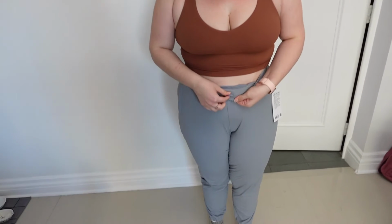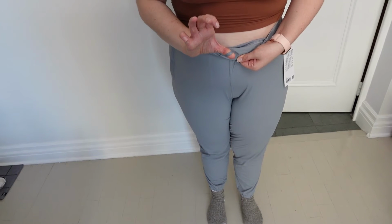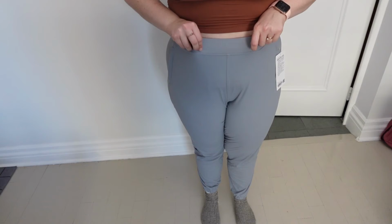For me, I feel that the fabric is a little bit too swishy, so it's not my go-to choice. If you do move your legs, I find that it sounds a little too swishy for me. I like that they're high-rise. The band is nice and secure. Make note of this as well, that this one has a continuous draw cord. So you can tie this much like the leggings at Lululemon, where it's a continuous cord instead of something that might be a little bit more bulky.